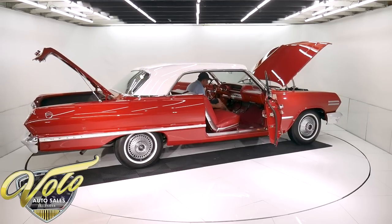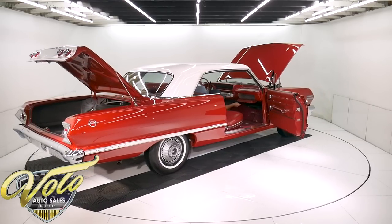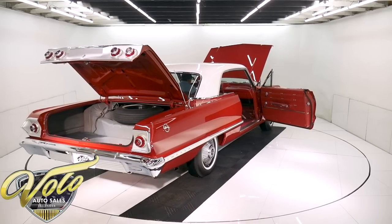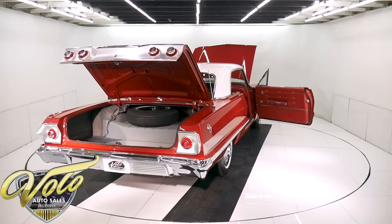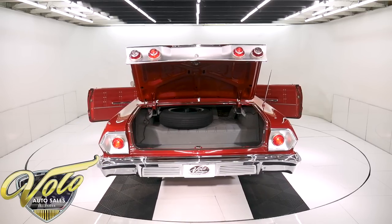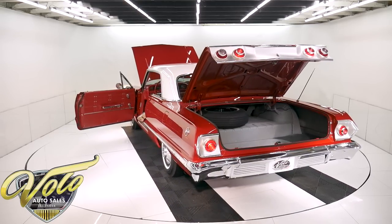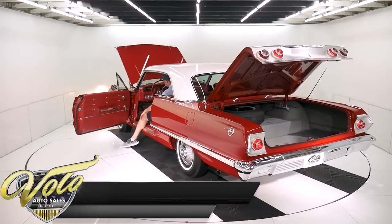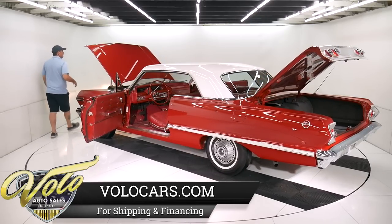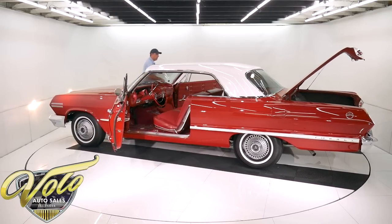Door jams, even up by the hinges, are beautiful. The trim across the dash is really nice. Inside the glove box is excellent. Even shuts and opens real easy. Under the dash is real nice. The fuse panel, the firewall pad. That hood fits perfectly square.